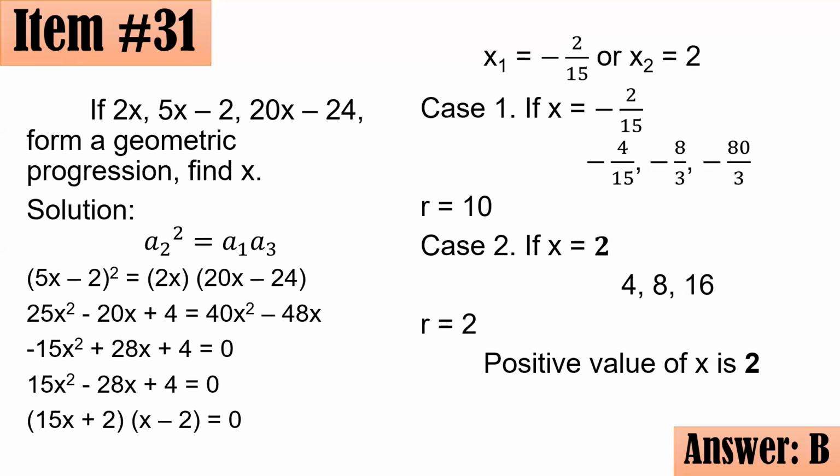So far, we have at least 3 people who got the item right. Congratulations. And I hope na naka-catch up po yung iba sa ating rationalization. Take note, kung hindi niyo po alam yung ito, you can do trial and error still. Basta alam po ninyo yung concept ng geometric sequence.